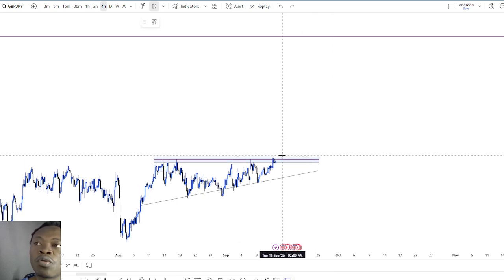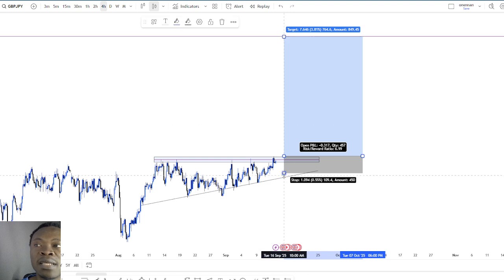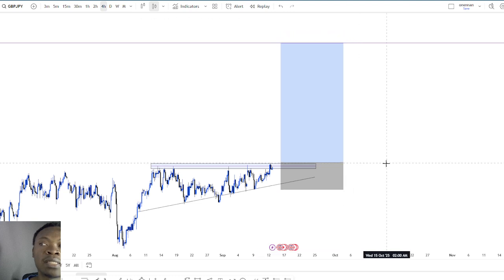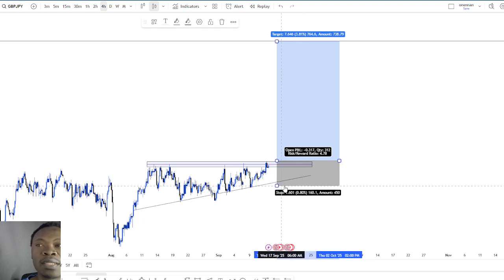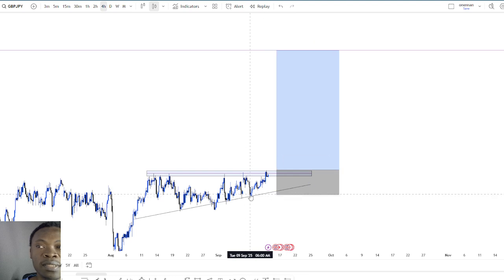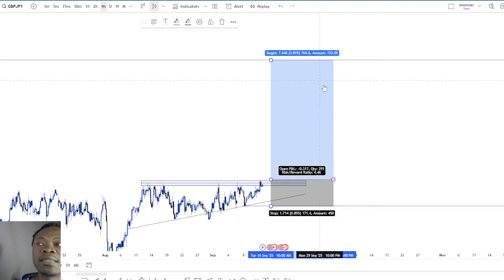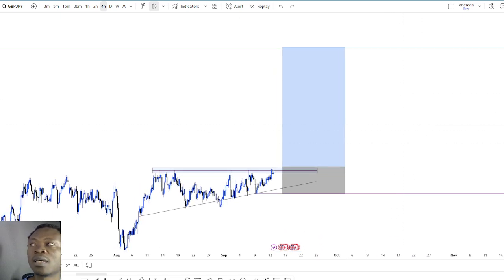So a perfect 4-hour close above is an indication to easily open a buy, and the target is here, stop loss below this level, which also gives 1:4 or 1:4.4, with a 170 to almost 160 pips stop loss. 160 pips, so stop loss around 198.8, and target at 208, which is a 760 pips target.